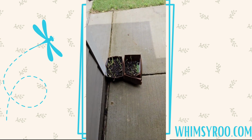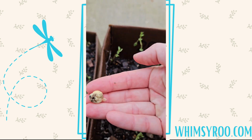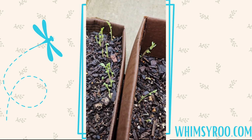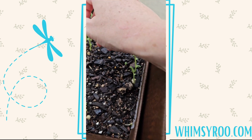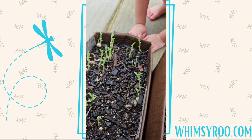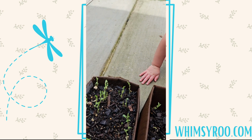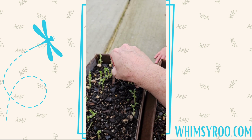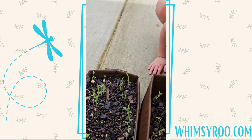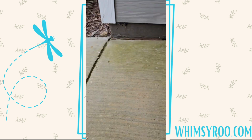Look at these guys. I put some chickpeas and split peas in here to see if they would grow as microgreens. And look at this. This is crazy. I wonder how they taste. How do you think they taste? Do you want to try it? No? I'm going to try it. I'm going to try this little bite. That's pretty bitter. That's bitter.